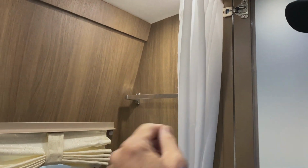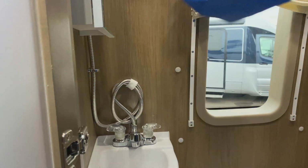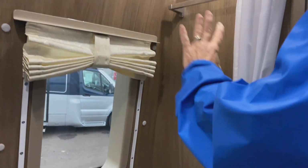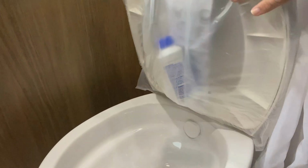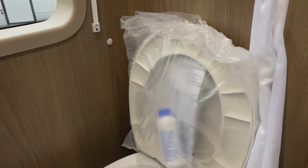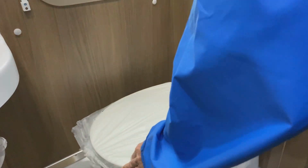But shower curtain comes around, and this is all sealed, waterproof, Formica, all seams sealed. So you just wipe this down in a minute when you're done showering, and you're good to go. This particular coach is winterized. That's the pink stuff here. It's that time of the year here in Pennsylvania where we start winterizing everything.